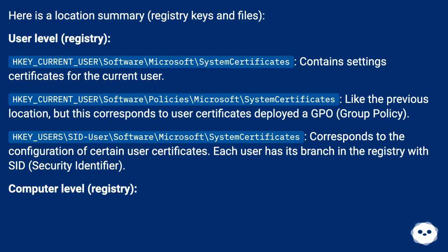/Software/Policies/Microsoft/SystemCertificates, like the previous location, but this corresponds to user certificates deployed by GPO, group policy. HKEY_USERS/SID user/Software/Microsoft/SystemCertificates corresponds to the configuration of certain user certificates. Each user has its branch in the registry with a SID, security identifier.